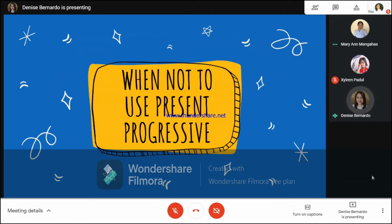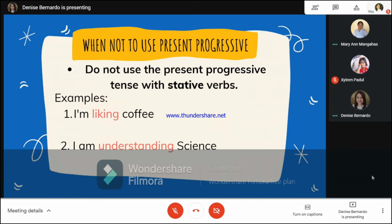Now that we know when to use it, we should also know when not to use it. Do not use the present progressive tense with stative or non-continuous verbs. Okay, so what are stative verbs? These verbs do not refer to physical action. They express the state or condition of something. So some examples of stative verbs are love, like, believe, understand, know, etc.